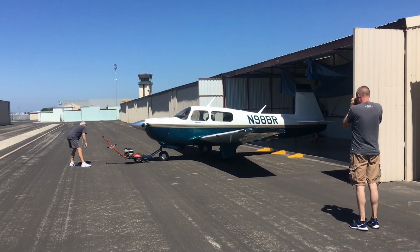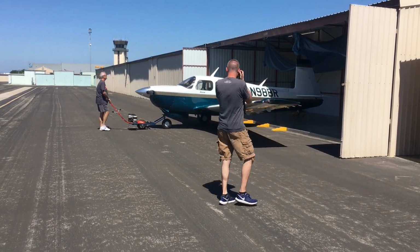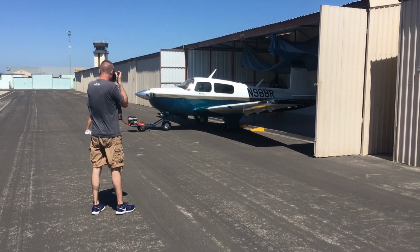The end of the flight. Everything checked out as expected. The plane's in great shape, and Barry just pushed it back in the hangar one last time.